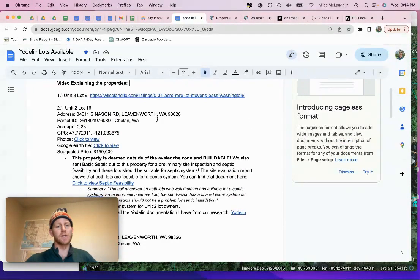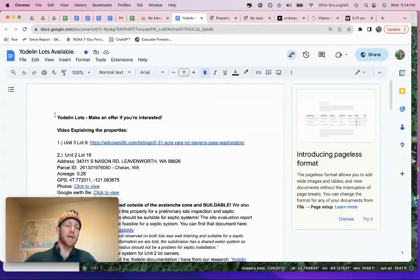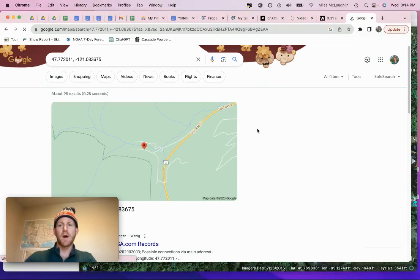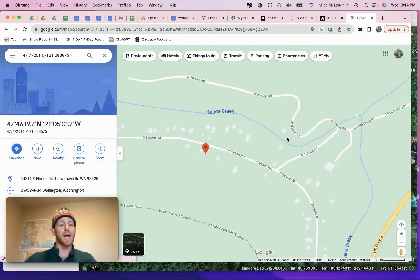I'll make another video talking about these listings, but I put together a spreadsheet of Yodelin Lots available. This is in Stevens Pass, Washington. I know all you guys have looked at this before on our website. That's why I'm reaching out to you. I'm going to pull up the coordinates. I'm going to talk about the 2 buildable properties we have. They're outside of the avalanche zone.